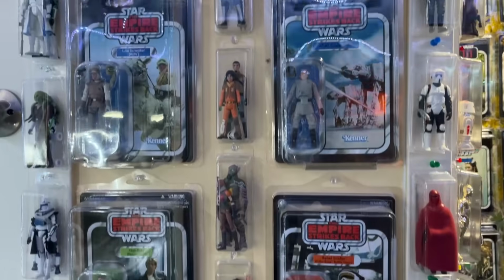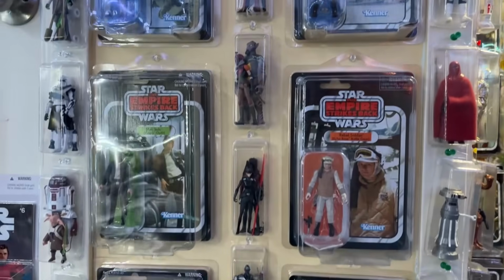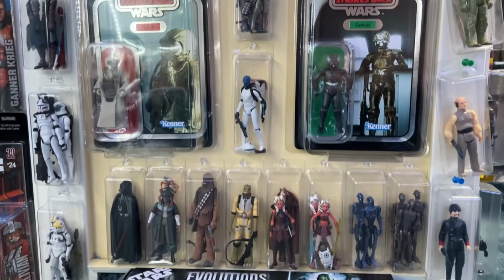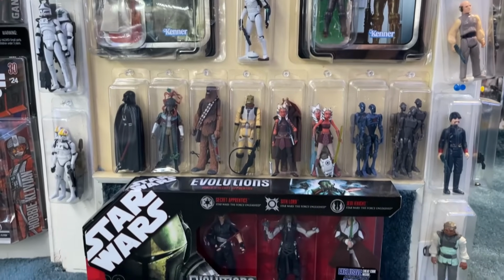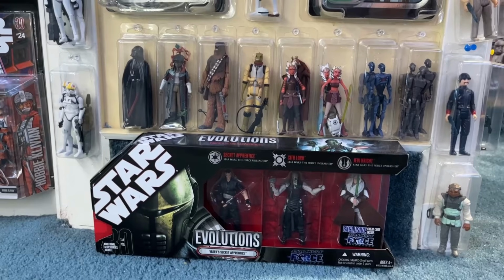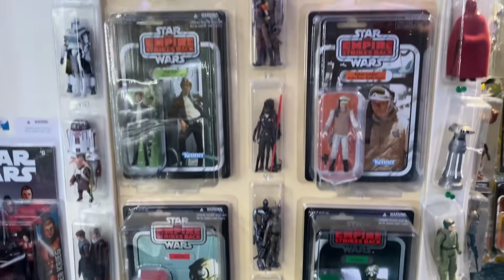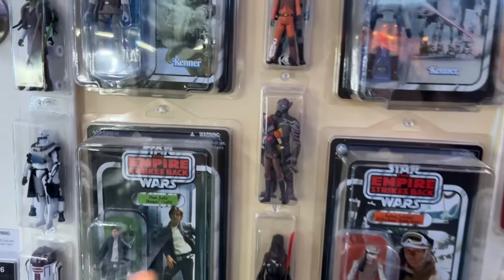As we work our way down here to the bottom, those are the figures on that inside wall beside the door. And you can see some Clone Wars figures there. There's some Force Unleashed Evolution set. And then I have these Clone Wars figures and other figures here on the sides, and these little bubbles.